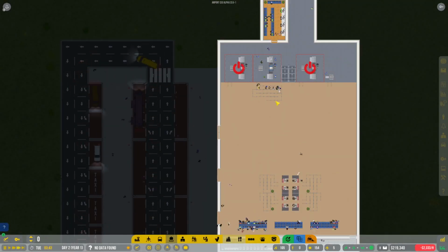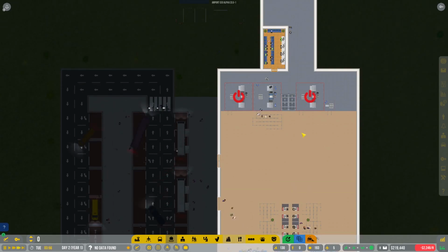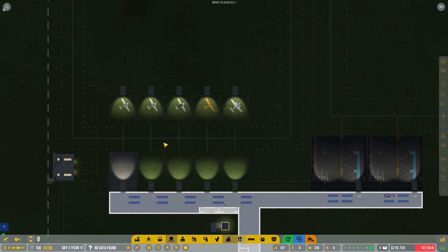Are we starting to see some queues? A little bit. We have enough staff to open up another one. And maybe with the bigger planes, it's going to become a little bit more important for us to do so.